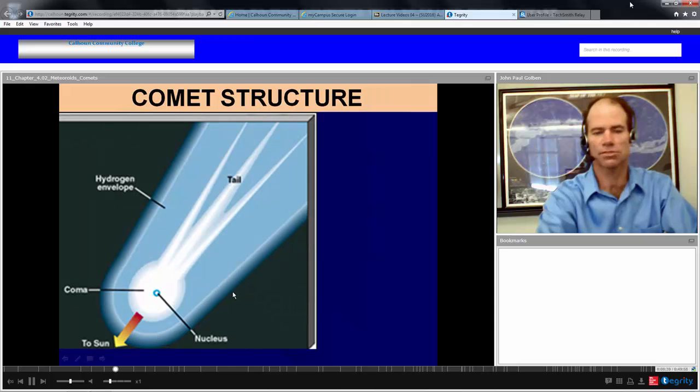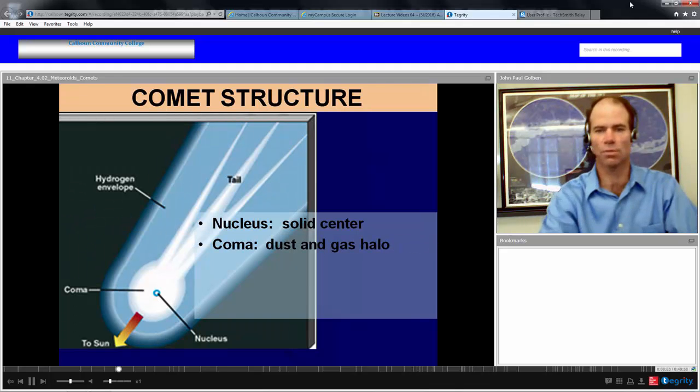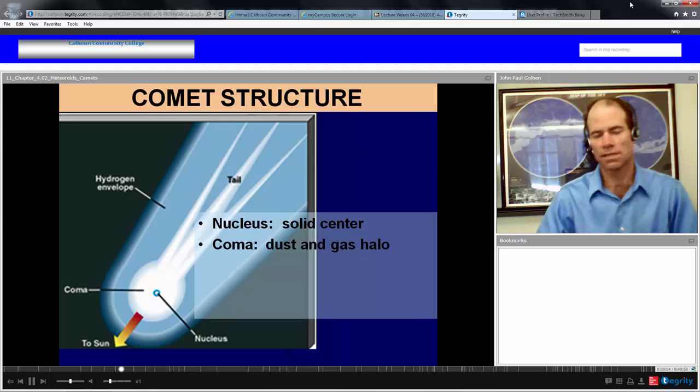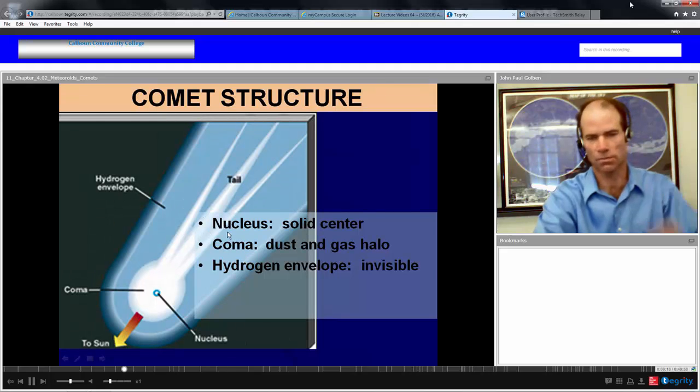Here's a look at the basic comet structure. You have the nucleus of the comet, which is its solid center, consisting of the icy rock, or the dirty snowball. You have the coma, which is dust that's been thrown off, and gas that's also being thrown off from the comet, especially as it's heating up as it gets closer to the Sun. You have a hydrogen envelope, which is invisible to the eye, but could be detected through light techniques or just looking for the element hydrogen.